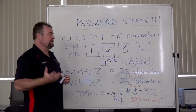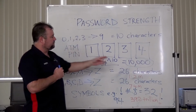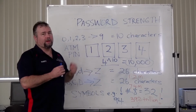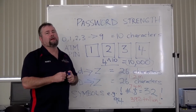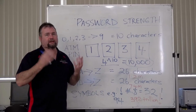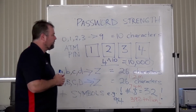So if someone gets your ATM card and they want to try and go and guess what your number is, your PIN, they need to try it at least 9,999 times before they hit the magic number. And as we probably know, if you do get your card stolen and someone tries to use it, after 2 attempts of putting the incorrect PIN in, the card is often swallowed by the machine and you can't use it. So that's fairly safe when you think about that number, 10,000.